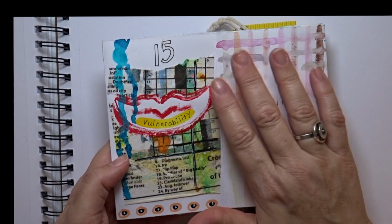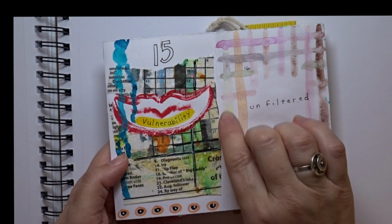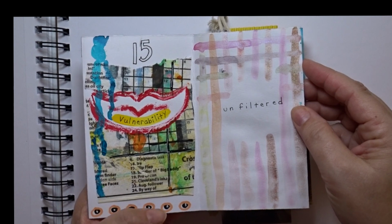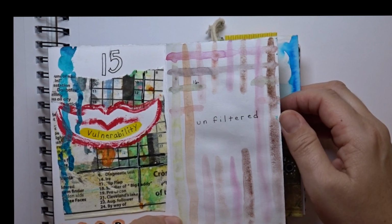For me, vulnerability often comes in the form of speaking your truth, expressing myself verbally. Sometimes it's easier to express myself through artwork than actually through words where I feel more at risk or more vulnerable. So I worked through some art therapy type of topics as I was thinking about vulnerability and what it means to me and how to make it show up in artwork.